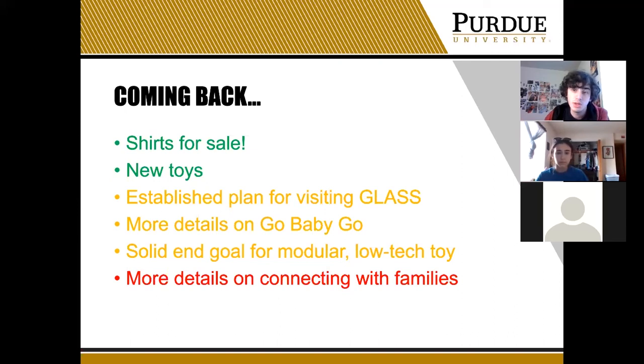More details for Go Baby Go. Hopefully we'll get in touch with the family by then to take this toy. That also depends on communication with Glass, and the same thing with getting details on connecting with families. Hopefully we'll have some specific kids in mind who we can be adapting toys for, so we can be doing proper research on specific adaptations.